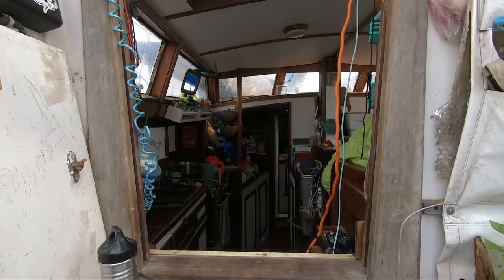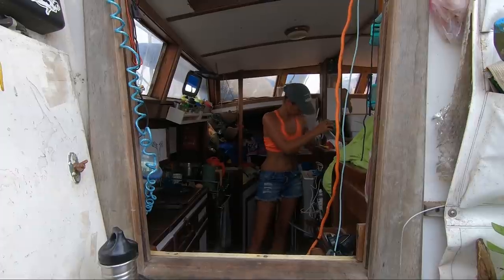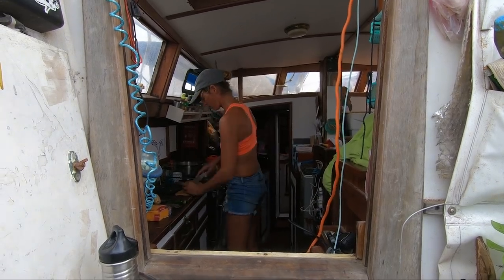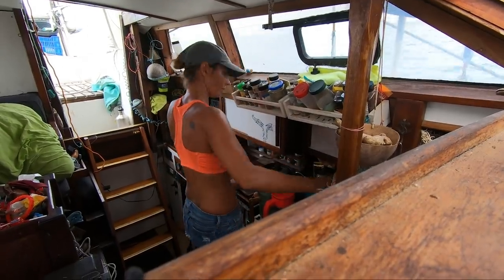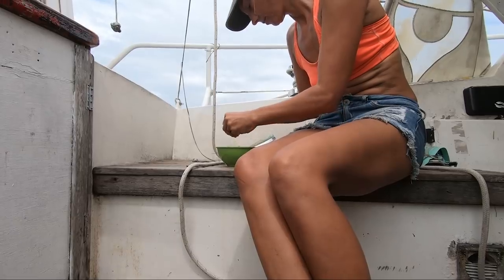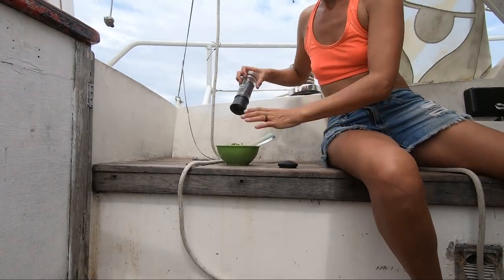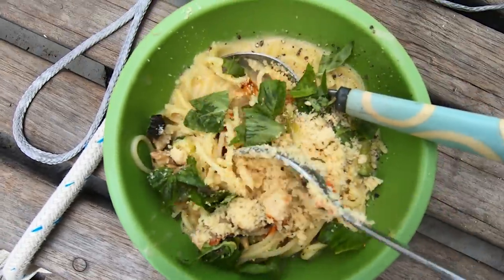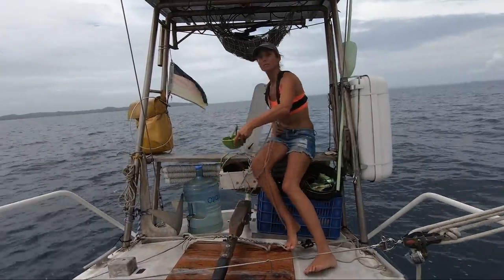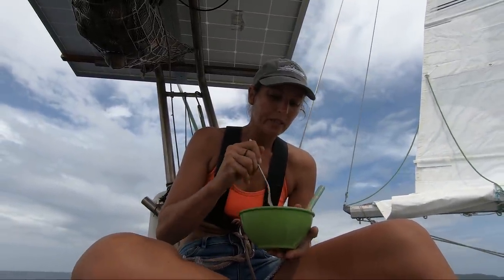We're still between the islands. We're about to leave the island, so I'm just cooking some lunch. Right now, I don't feel sick, so let's hope it stays that way. Quick bite to eat, and then we're out of the islands, and I have to change course a little bit further south.